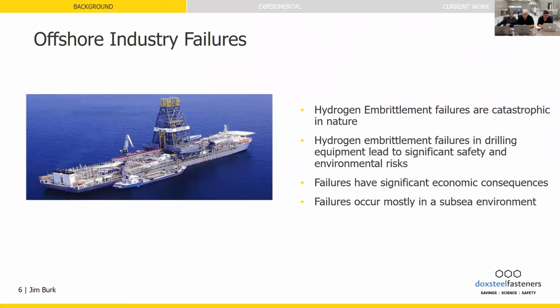We'll be talking about high-strength bolting. For those who are familiar with the grades, these would be grades 125 and higher, 125 KSI. The lower grades, the 60s and the 80 grade bolting, which are used on pressurized piping on topsides and in onshore plant environments, are typically not subject to hydrogen embrittlement because the strengths are much lower and the heat treatments don't lead to high hardness materials.